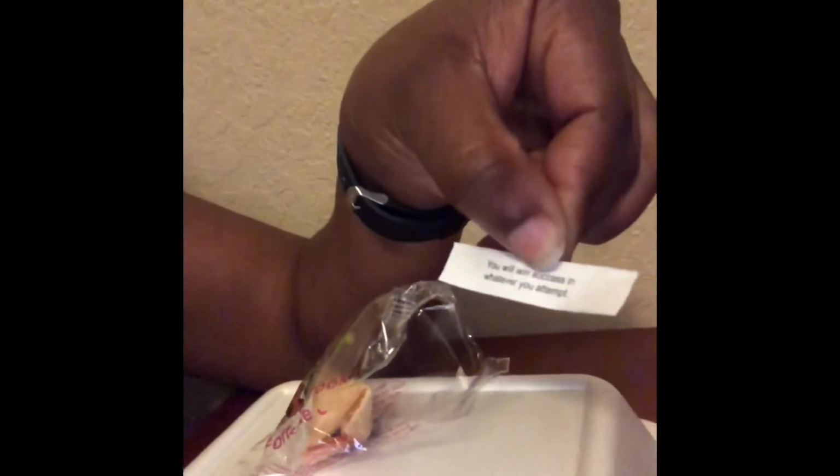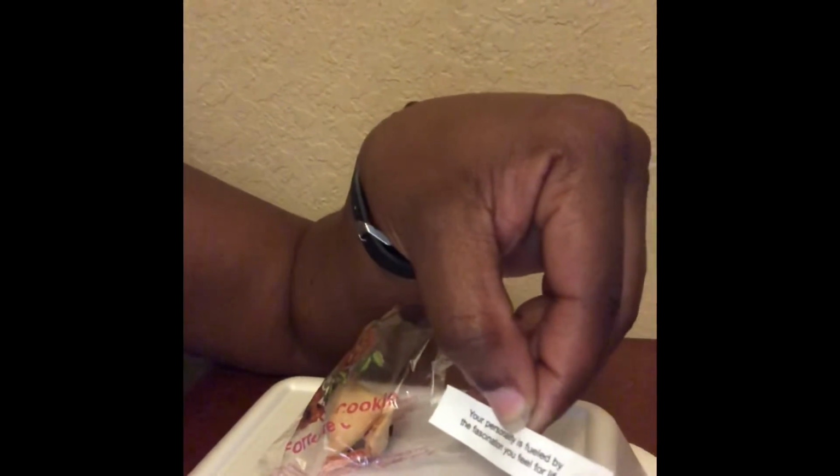Chinese today, and mine says you will win success in whatever you attempt. I had two in mine. Then it says your personality is fueled by the fascination you feel for life. Isn't that something? In my one little fortune cookie, I had two.